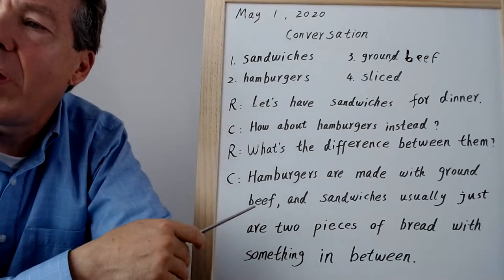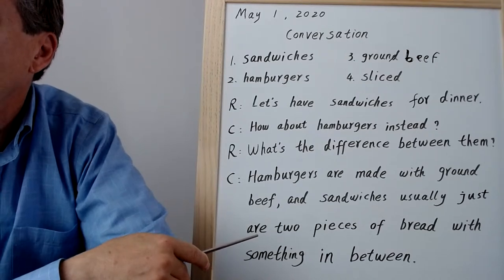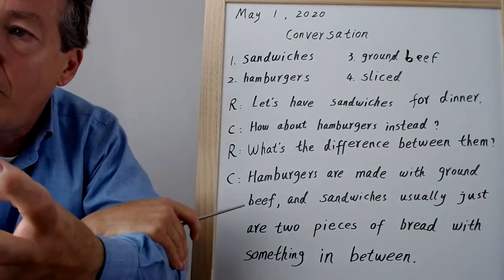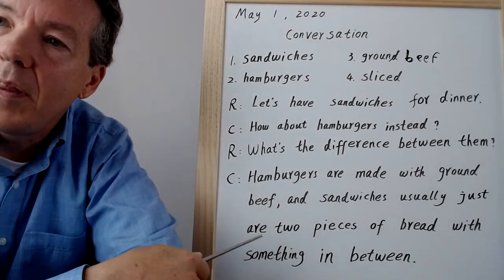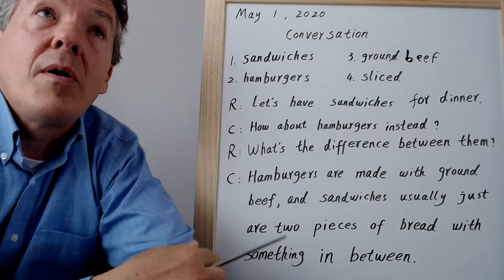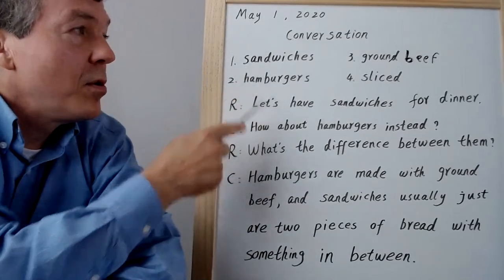Okay, we have a question here. What does it mean for ground beef? Ground beef is just chunks of beef that are ground, so you can make a patty out of it. You can shape it. That's what ground beef is. It's ground up, so you can make a small piece or a large piece or whatever the case may be. All right, so we'll just go over one more time.